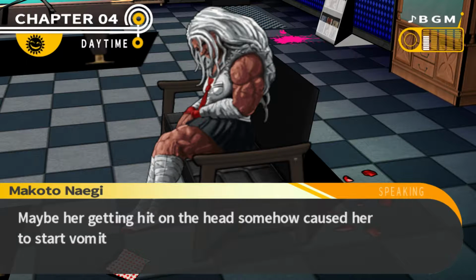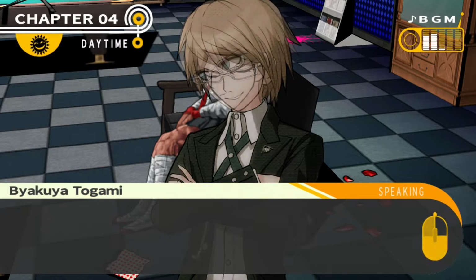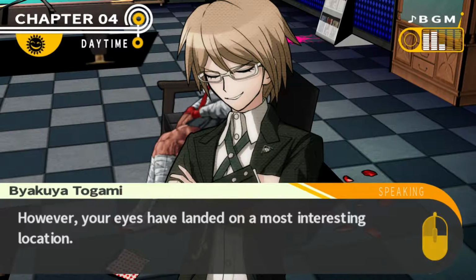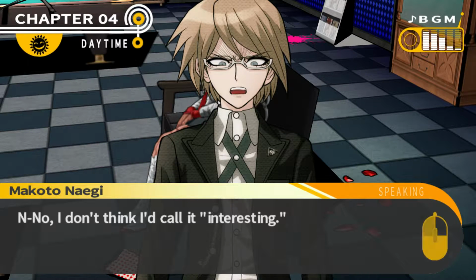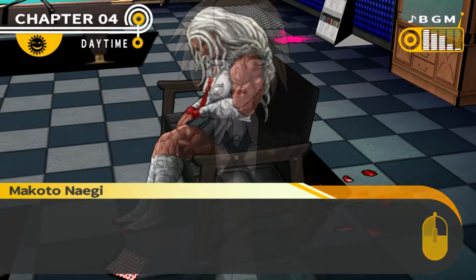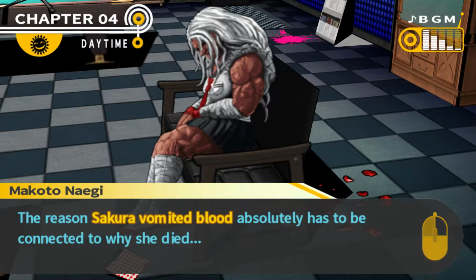Huh. Maybe her getting hit on the head somehow caused her to stop vomiting blood? Not a chance. Bayakura? However, our eyes have landed on a most interesting location. Interesting? Yes, most interesting, don't you agree? No, I don't think I could call it interesting. But it does make me wonder. The reason Sakura vomited blood absolutely has to be connected to why she died.